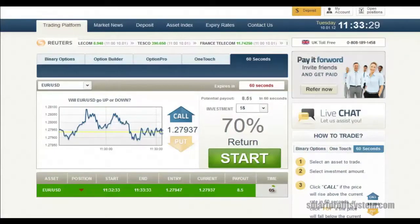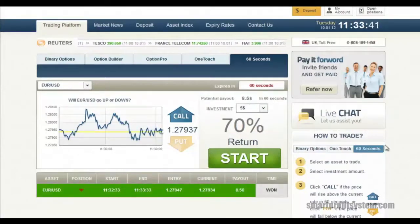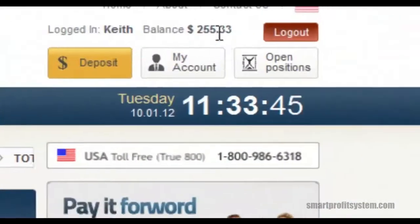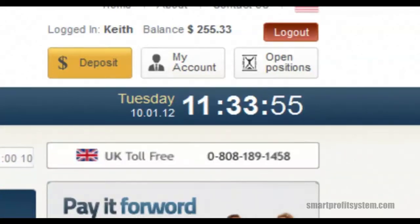So if you just come into the last 5 seconds, you'll see that it's pretty likely that the trade is going to win. And there you go. There you have it. It's expiring and it's still green. That means I've won. So that means my balance has now gone from $251.83 to $255.33. See, right here it says $255.33. Now I'm going to pause the video and I'm going to come back in a few minutes when I've lost a trade to show you what happens next when you lose a trade.